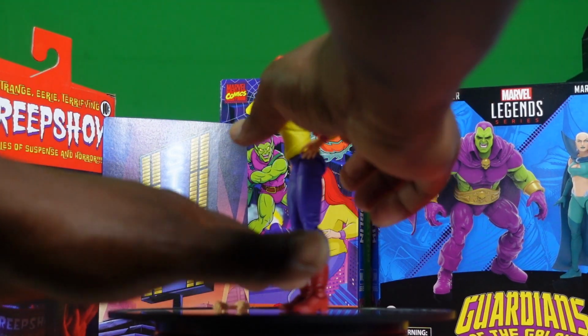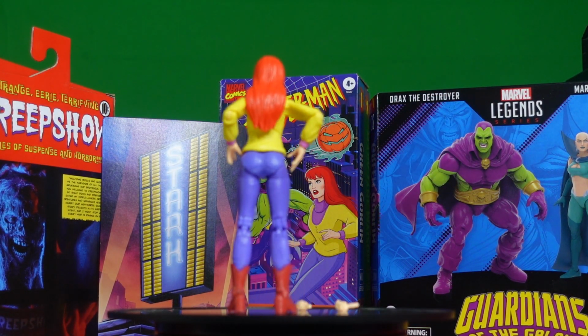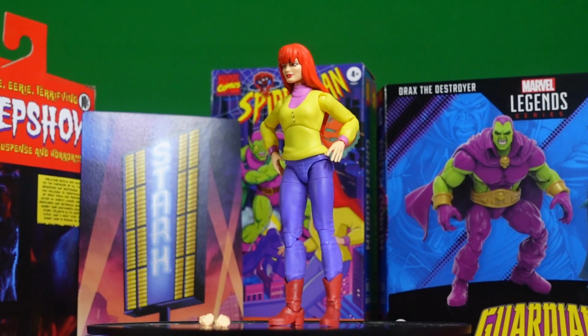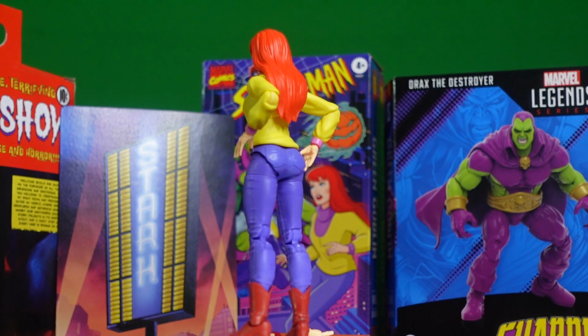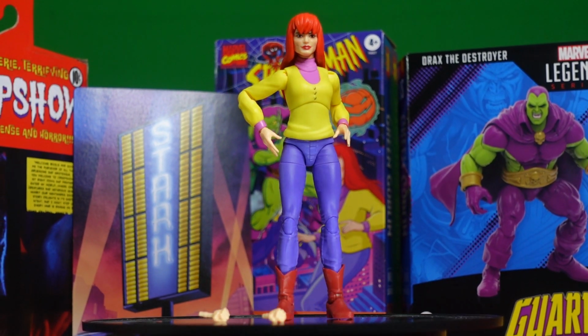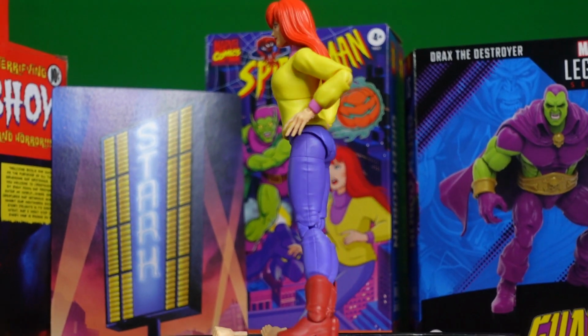With the non-windowless packaging, it was cool because they started giving you great artwork, but you'll mess around and throw away your accessories with that. So Mary Jane. Yep, this is Mary Jane. This is cartoon Mary Jane all day, every day.